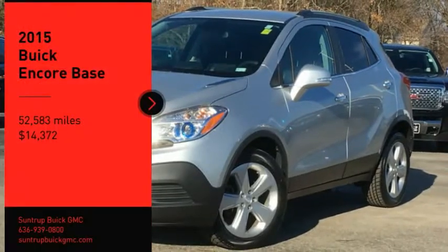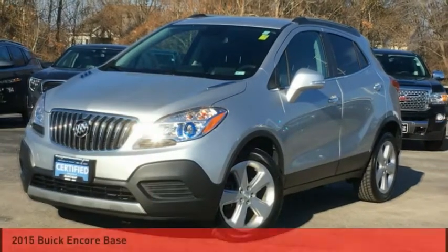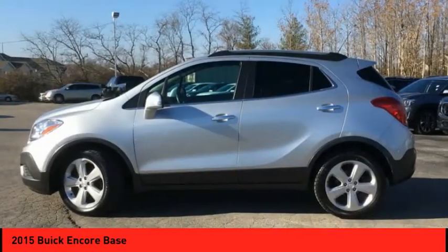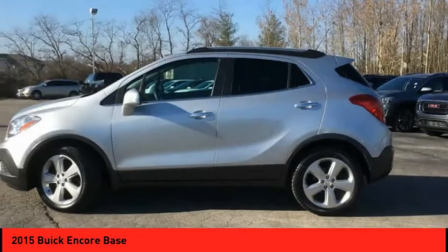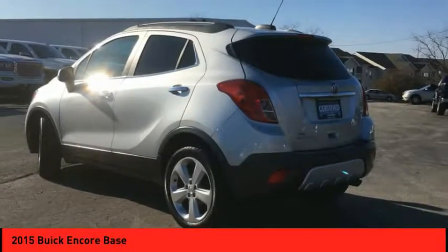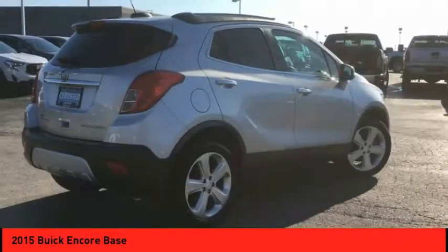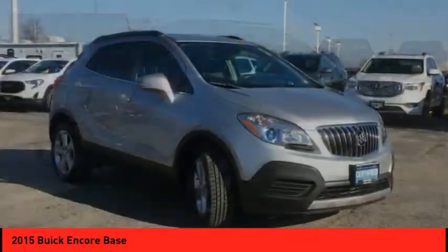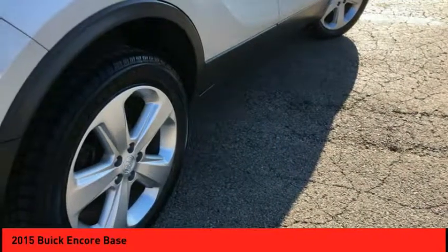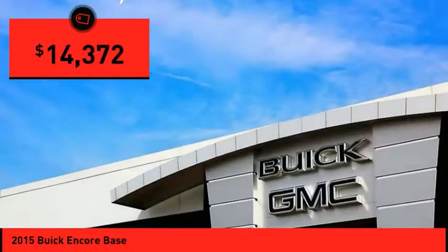We are pleased to show you the 2015 Encore. The Encore captures Buick's traditional strengths while demonstrating luxury and style in a petite size. It's amazingly quiet at freeway speeds, and the suspension engulfs pavement imperfections, providing passengers with a pampered ride. Standard features that would make any car owner smile, and is priced below $15,000.